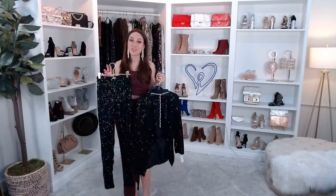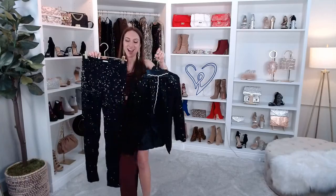And maybe it's a little bit of competition of sparkles. Who's going to be the most sparkliest, glitziest? I think if you wear this, you're definitely going to win that competition for sure. I love this. So this is the Showtime Chic Sequin Tapered Leggings.